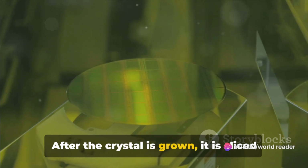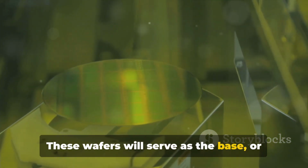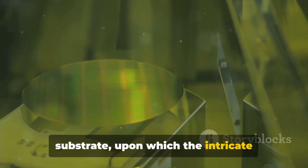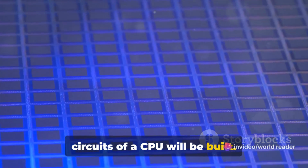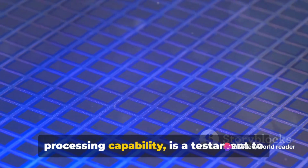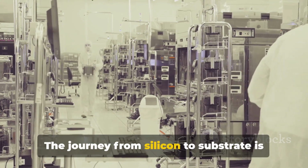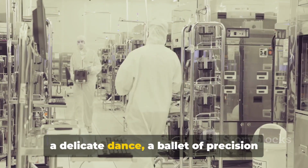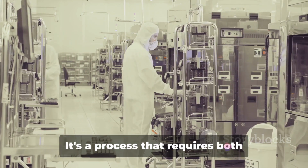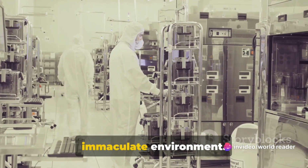After the crystal is grown, it is sliced into thin wafers. These wafers will serve as the base or substrate upon which the intricate circuits of a CPU will be built. Each wafer, a potential powerhouse of processing capability, is a testament to the marvels of modern technology. The journey from silicon to substrate is a delicate dance, a ballet of precision and purity. It's a process that requires both meticulous attention to detail and an immaculate environment.